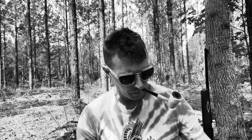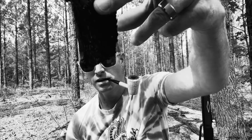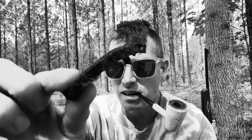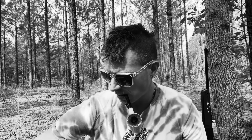Yeah, sweet, spicy, smoky incense. I would say it's sort of a cake flake deal. There it is. That's a big chunk of one. Very pretty. This has got a few years of age on it.